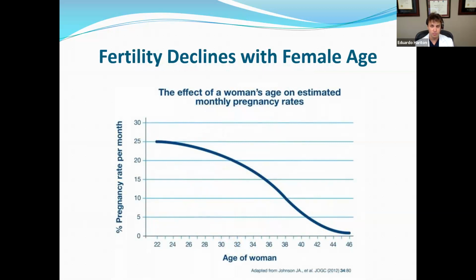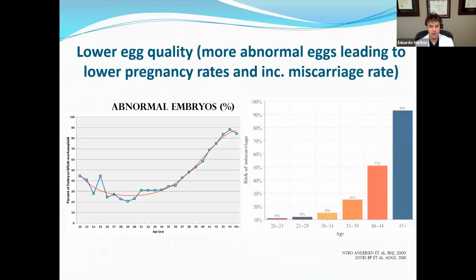As you get older, as you may have heard, fertility declines with age. The chance of getting pregnant every month goes down significantly once you get into your 30s and definitely after 35, and it's under 5% by the time you hit 41 years old. So there's a meaningful decline, and there are 2 reasons for that. The first reason is the quality of the eggs goes down. There are more abnormalities in the eggs that are released, and that leads to a higher miscarriage rate. You can see the miscarriage rate for women after 35 starts doubling every half decade.